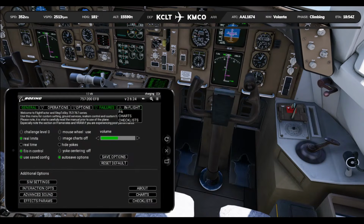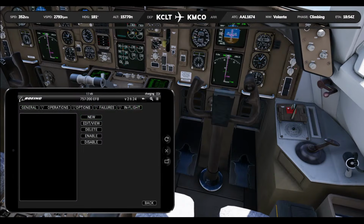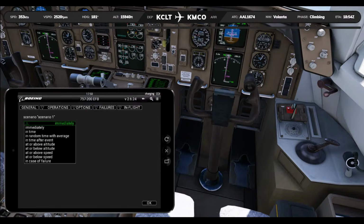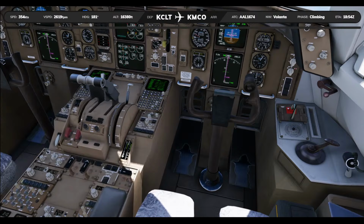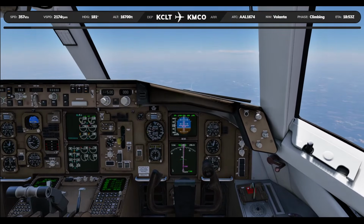Just do this. There are failures. It's got these scenarios, and I either just don't know how to do it, or I'm trying to get it to... so like on takeoff. Maybe I'm not doing it correctly, but I tried doing an engine failure and it didn't work in a way where I could repeat it and actually make a decent video out of it. So I've kind of abandoned that idea as well.